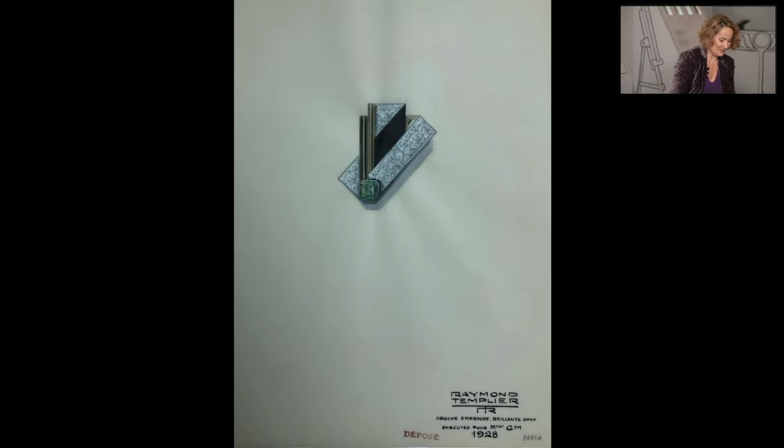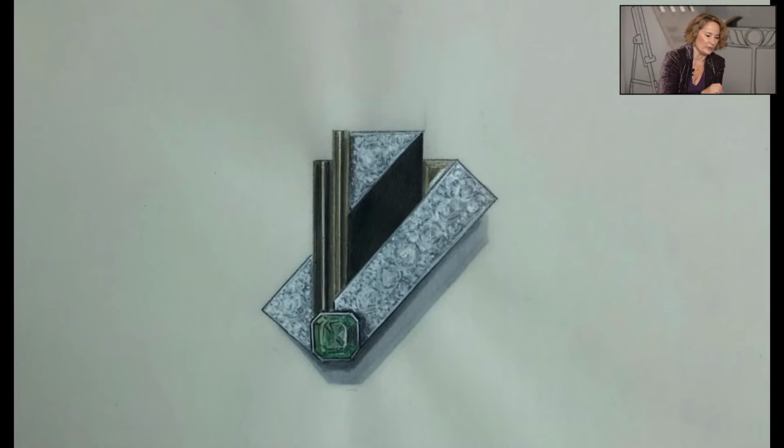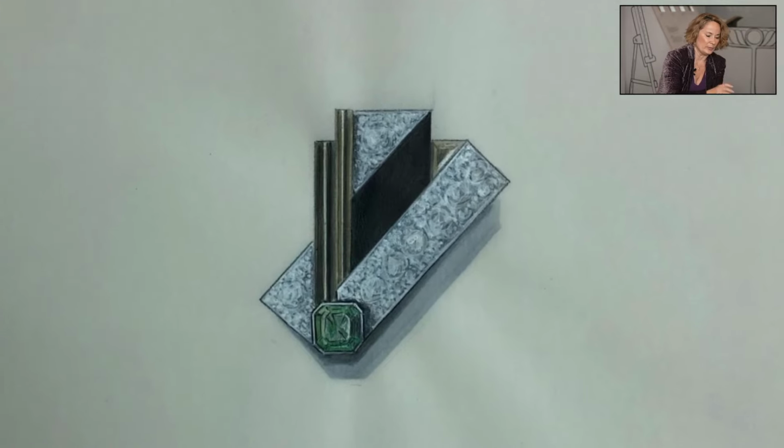Tracing paper. A special kind of tracing paper, very specific designer's tracing paper. Right? We use a lot of tracing paper because it has many qualities. The first quality is the transparency. So we can work on transparency when we find a model. We can paint the final gouache on the tracing paper, and we can remove it by scratching if there's something wrong.